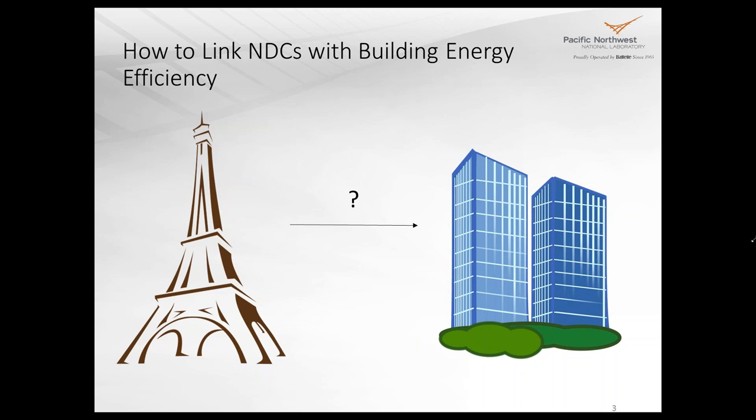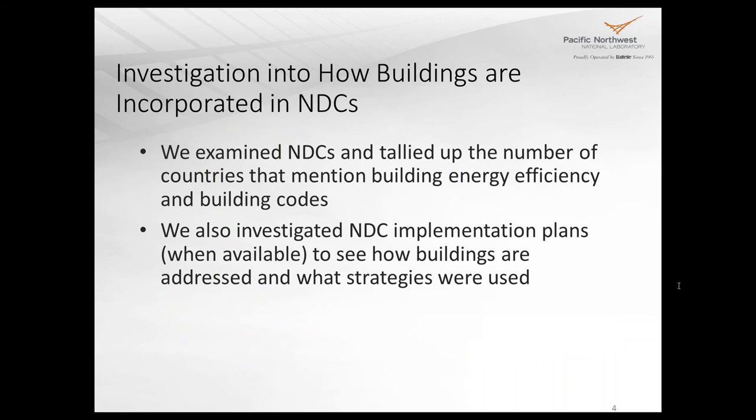So in the study, we basically looked at the NDCs and tallied up the number of countries that mentioned buildings or construction or housing and energy efficiency in their NDCs. We also, to the extent that it's possible, looked at countries that have published NDC implementation plans and examined how they're addressing buildings there, because sometimes the NDCs themselves are rather general, and the implementation plans may provide more detail on what a country is actually planning to do in the building sector.